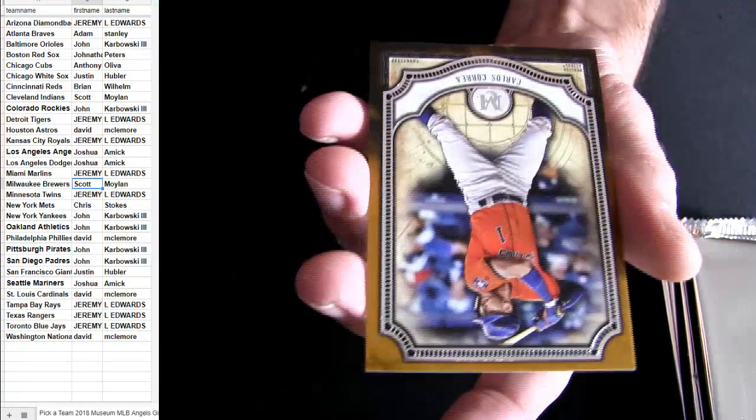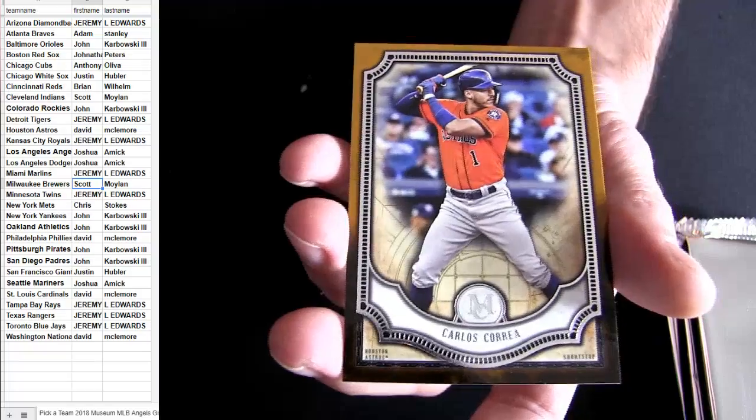All right, Justin Hub taking the first one. Correa for Houston.